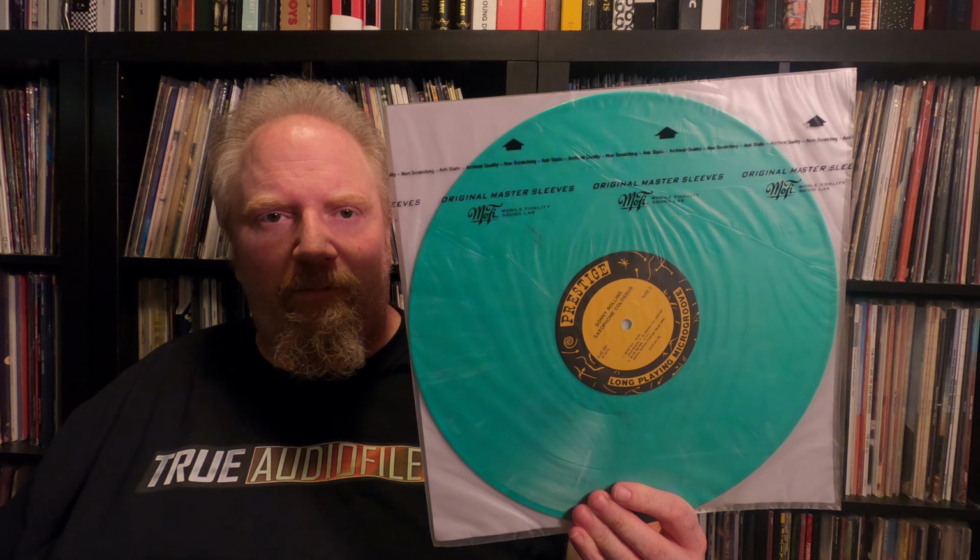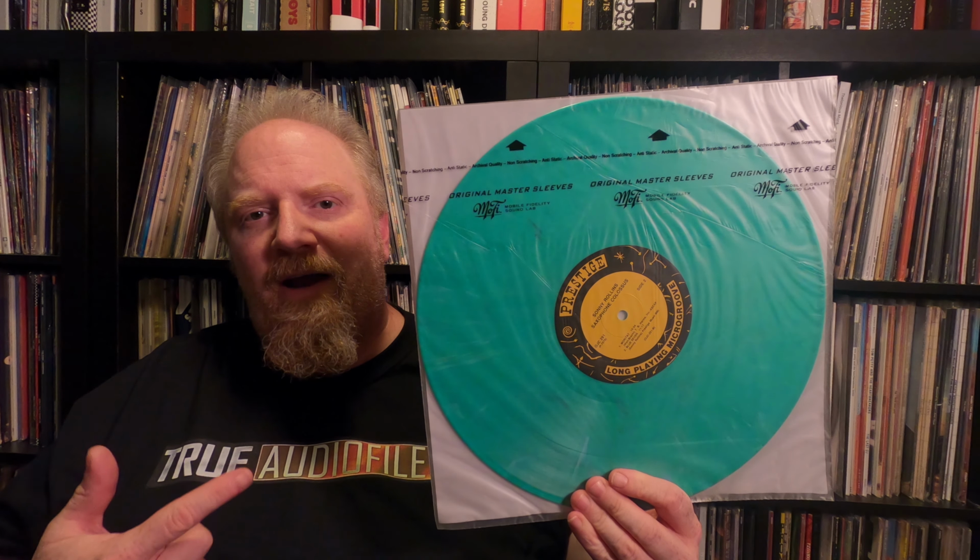But my understanding is this actual pressing used the stampers from the old DCC Classic Steve Hoffman remaster. I don't know if that's true or not. I've looked in the dead wax, and it's possible. There's definitely some stuff scratched out in the dead wax that could possibly be indications that it was that. So if it was, it's cool.